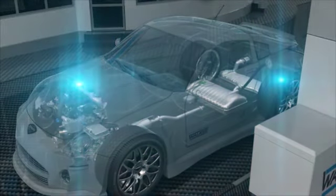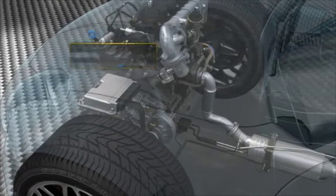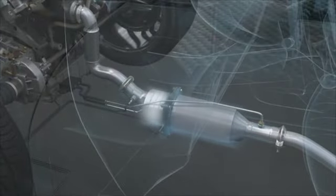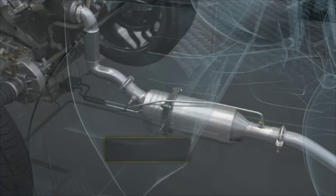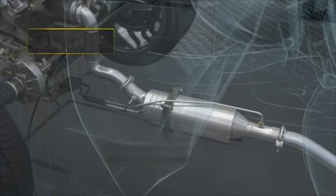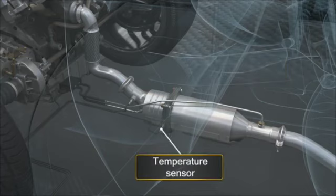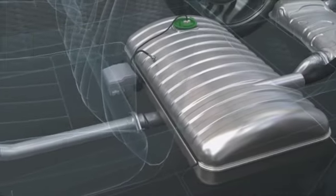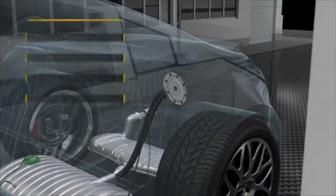The basic components of a DPF system with fuel additive are: electronic control unit or electronic system calculator, diesel particulate filter with oxidation catalyst, broadband lambda sensor, pressure control system comprising differential pressure sensor, pressure pipe in front of the particulate filter, pressure pipe behind the particulate filter, temperature sensor, tank, pump and fuel additive injector circuit, and fuel cap opening magnetic sensor.